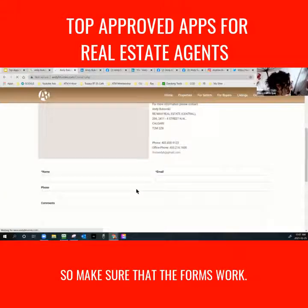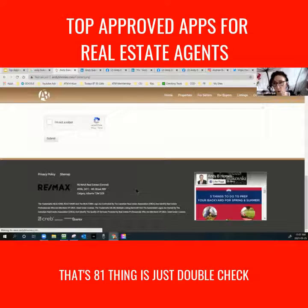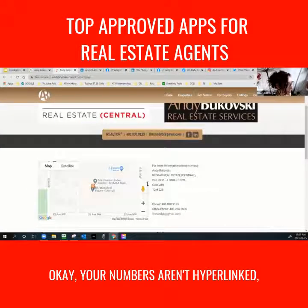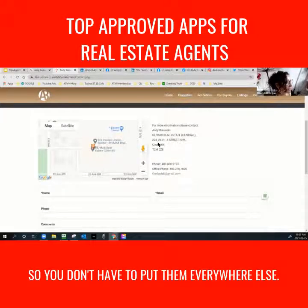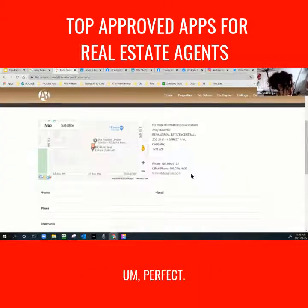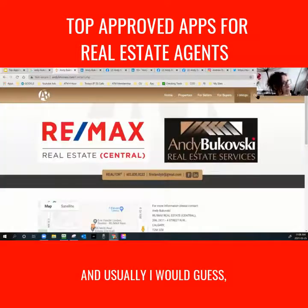Yeah, you're going to make me fill out a form. So make sure that the forms work. That's one thing, is just double check that your forms work, and these are hyperlinked. Your numbers aren't hyperlinked, and I'd really put them hyperlinked on the banner so you don't have to put them everywhere else, but that's just me, just try to make it easy. Perfect. Okay, so that looks good.